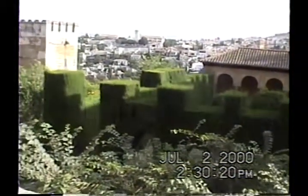That's it. Now you're going to take a couple of pictures here. We have to wait for the group to come because Antonio, the other guy, has the tickets for the whole group.